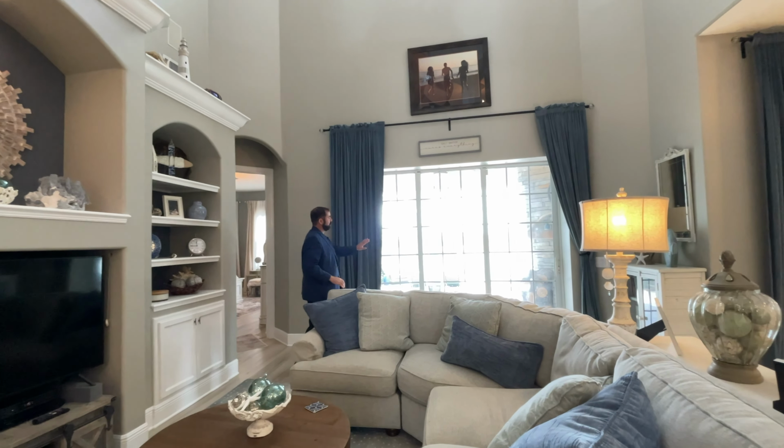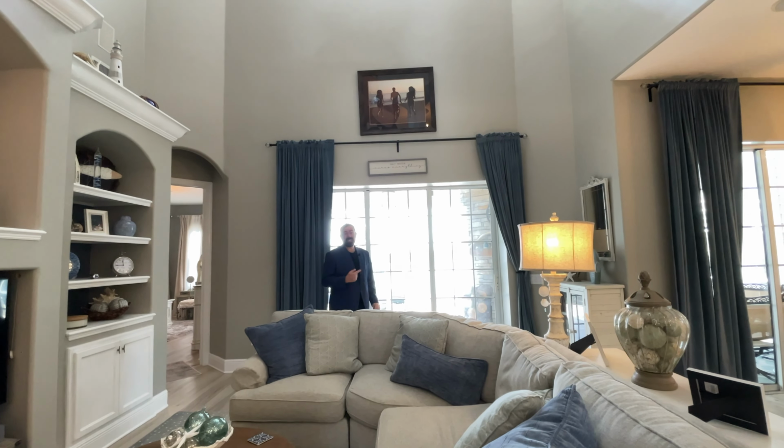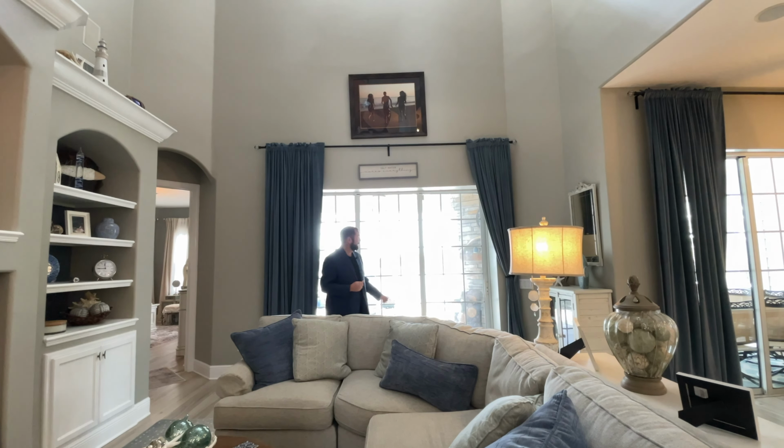As we come over, we do have the sliding glass door going to the outdoor living area. And that's the best thing about this home. We've seen lots of homes as we travel Florida. For $1,695 to have a view like this is, I think, a very good value. So make sure you keep that in mind. As we look here in the family room, we have the elevated ceiling. So we did also in the dining room.